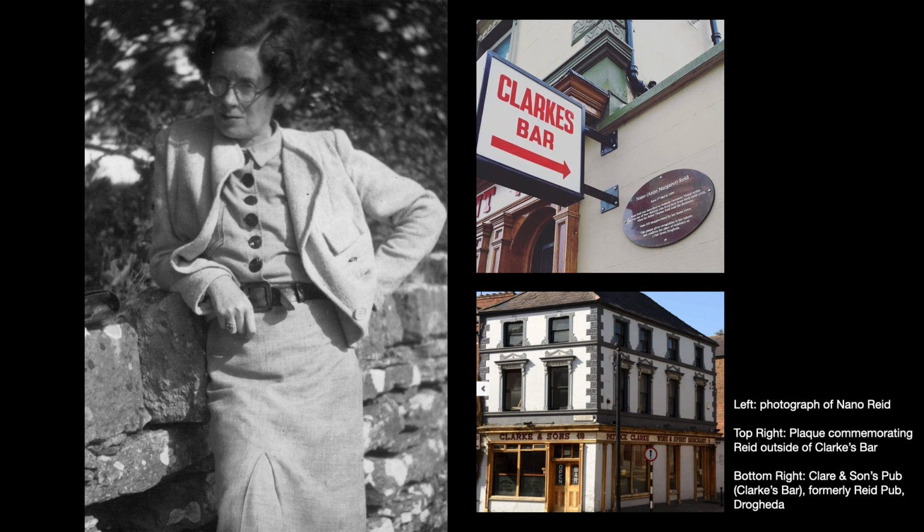Following her time studying at the Metropolitan School of Art in Dublin, Nano Reid traveled briefly to Paris in 1927, where she studied for a short period of time at the Académie de la Grande Chaumière. From there, she traveled to London to study at the Chelsea Polytechnic School, but she found herself to be quite unhappy there and a bit uninspired, remaining a year only before returning to Ireland in 1930.